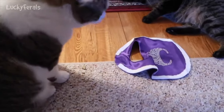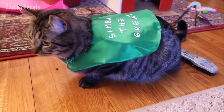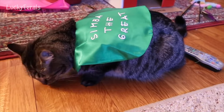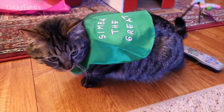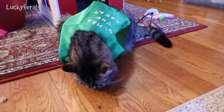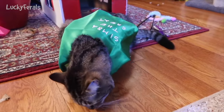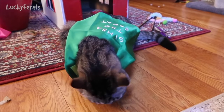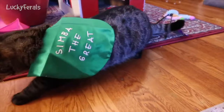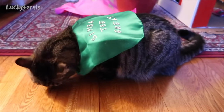What's going on, Stella? It's okay, Simba. It's Simba the Great. Right, Simba? Simba's enjoying his cape. Thank you so much, Zoa, for these awesome capes for the cats. I'm sure Stella and Splash will eventually wear theirs also. Right now, Simba is the fashion model. And Boo, of course.